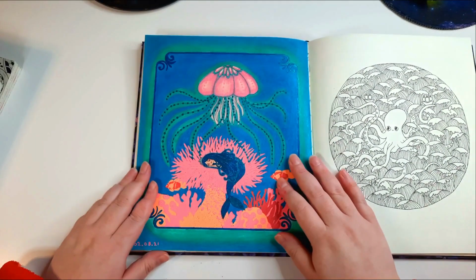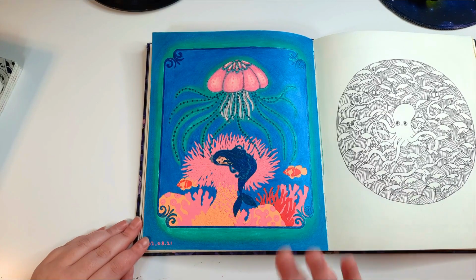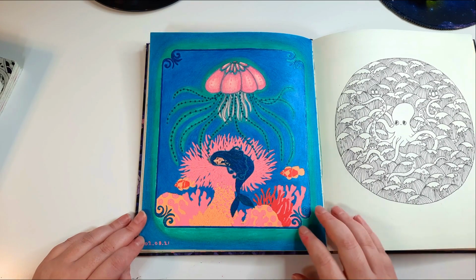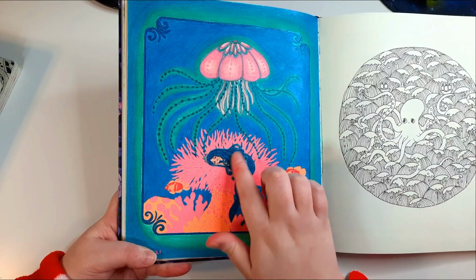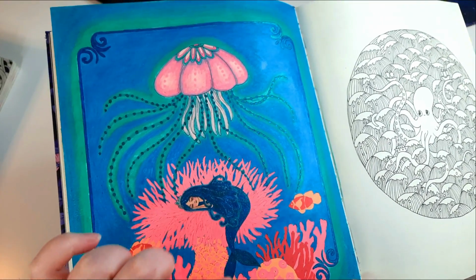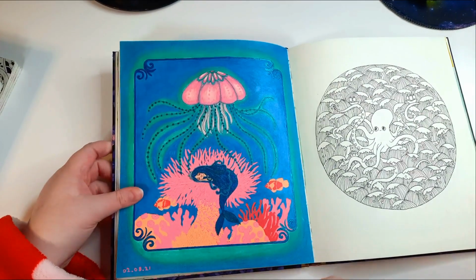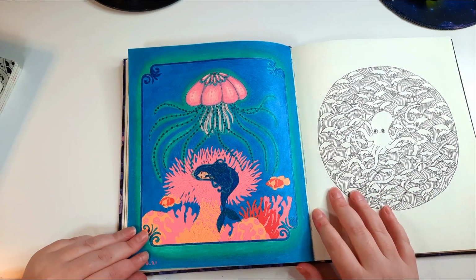Then this is probably up there in my top 5 as well. I love this page. It was done with Arteza Expert colouring pencils, and there's some Jelly Roll Moonlights on here, and the Pentel Dual Hybrid. I had just got those and I used them on the mermaid, and with the moonlights I just think it turned out so well. And I love the colour scheme and how the jellyfish looks like it's illuminating her, or lighting her up.